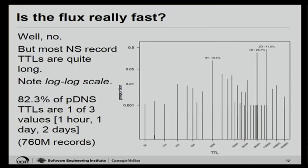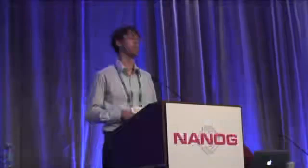Also, I said that I'd adjust the parameters. The parameters for name server IP flux are not the same as that for regular IP flux. This is why no one else found it. Right? You don't find this by accident when you just regularly run IP flux calculations. It hides all of that because, in general, name servers are more stable. This is all name server IP address TTLs. So if the domain was a name server, this is in the passive DNS what the TTL was for its A record. 41% of them were 2 days. Almost all of them are either 1 hour, 1 day, or 2 days.